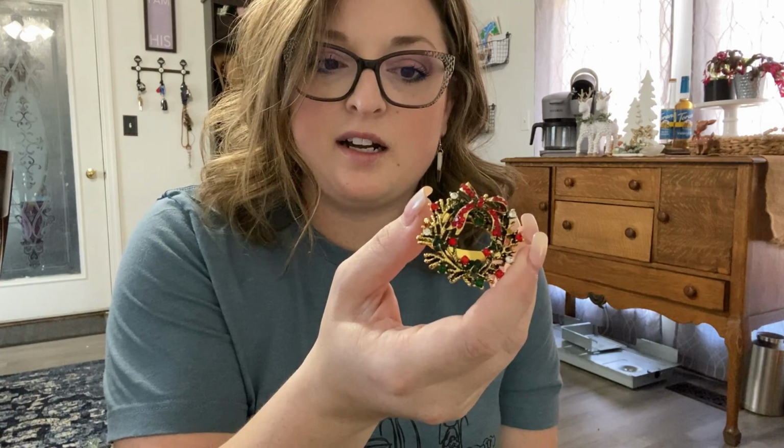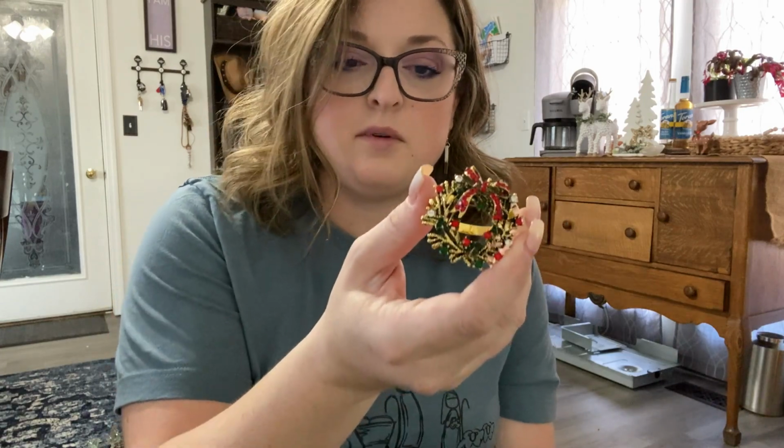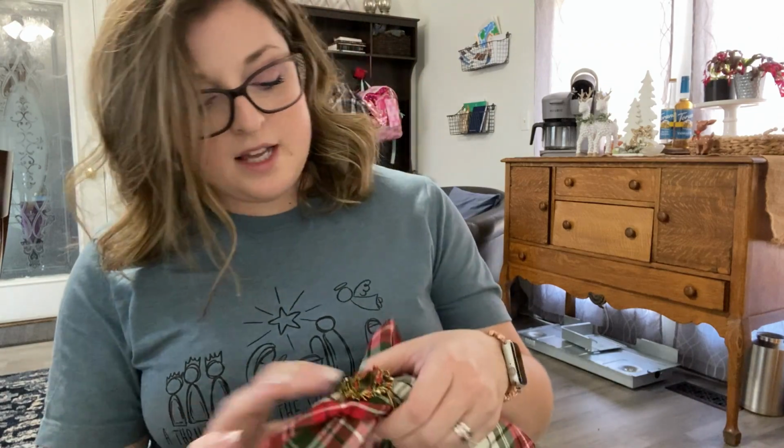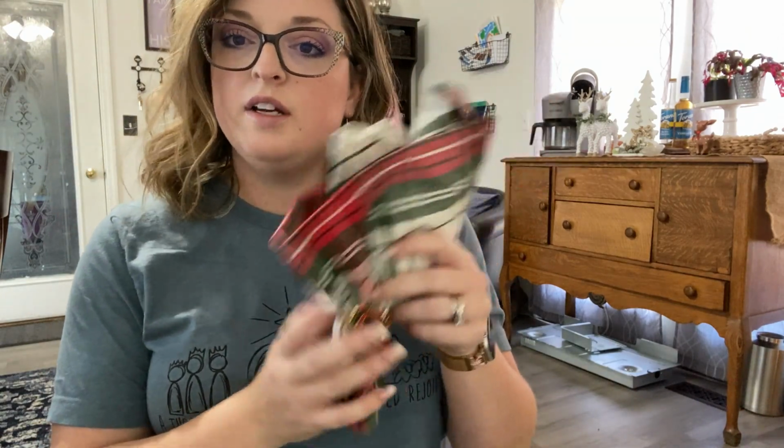This is what started my 90s thing. This just looks like something my grandma Shirley would have in her house in the 90s whenever I was a kid. And she always had red, green, and gold. So this plaid is not the same plaid on my tree, but that's okay, it still works, I love it.